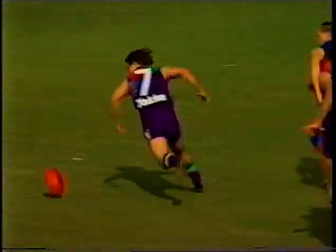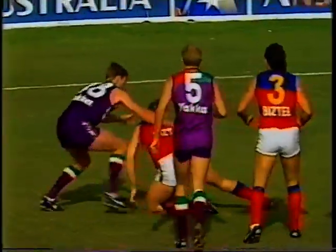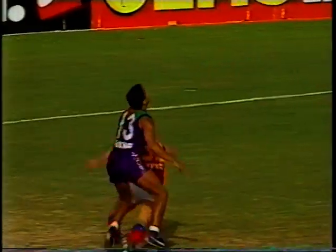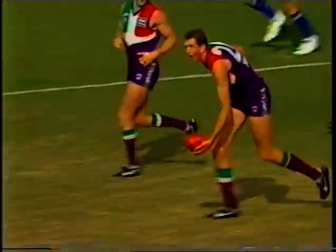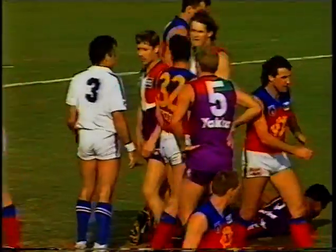Chance here for the Lions. Malloy, number 7, but the other number 7, Ben Allen, got in between ball and opponent. Malloy, the hand pass. Back he goes. Here's a snap by Doyle. Up and down in the one spot. Burton is there. Free kick to Fitzroy. 10 metres from goal.